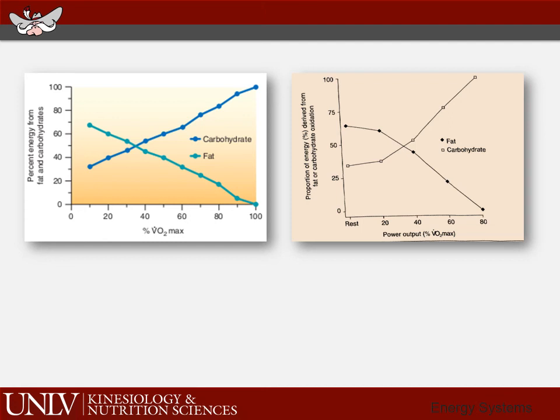But you'll see the relationship of carbohydrate and fat, and when there's a transition into burning more carbohydrate as a source as a percentage of VO2 max, which they're both extremely similar, between 35 and 40%, or between 30 and 40%, generally at 35% of your VO2 max.